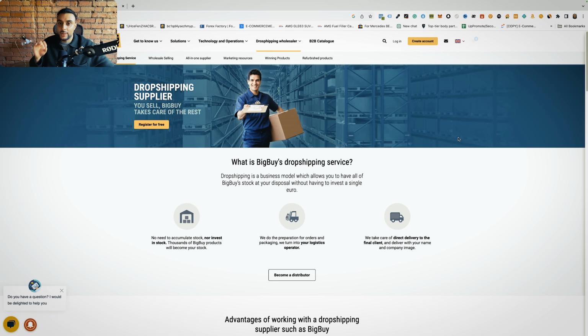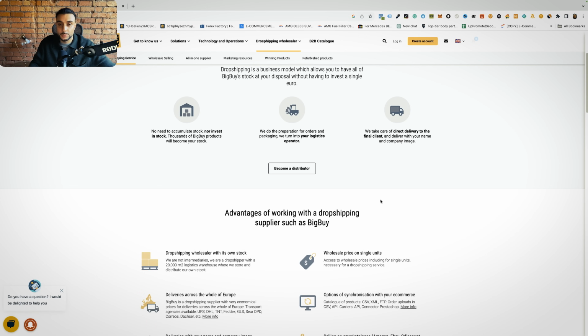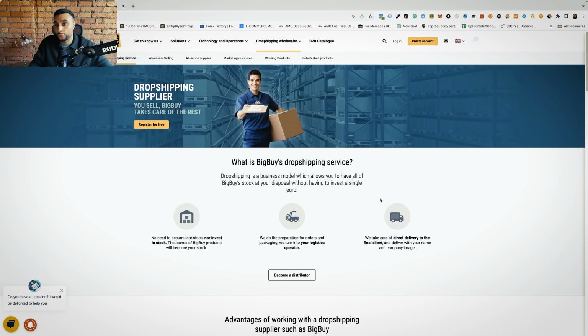Now, the last supplier that I'd recommend, and there's so many more that I recommend that will be in the cheat sheet, but these are the main 3, is Big Buy EU. Now, the reason why I like Big Buy EU is because it serves more of the European market. So if you're somebody that likes to dropship in Europe because you think the Netherlands, the Denmark, Switzerland are great markets, which they are, and you only want to sell to them, this is the best dropshipping supplier for the EU, and you can get delivery times between 3 and 5 days or 3 to 10 days.